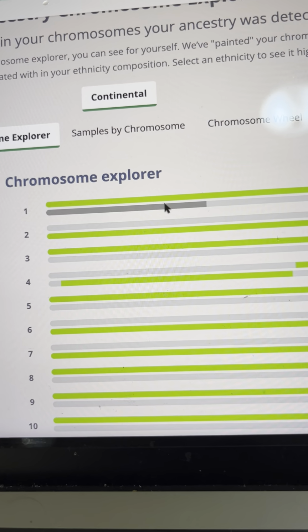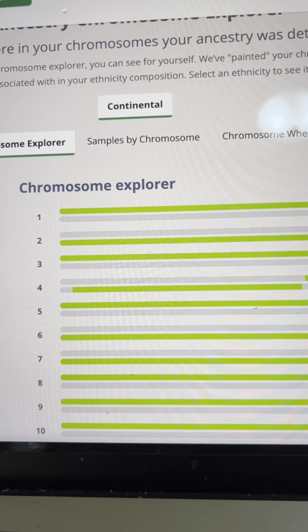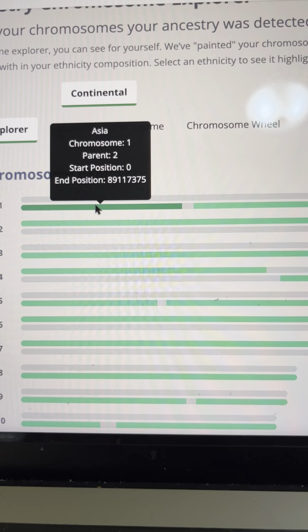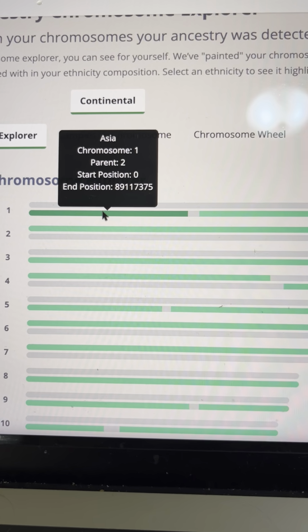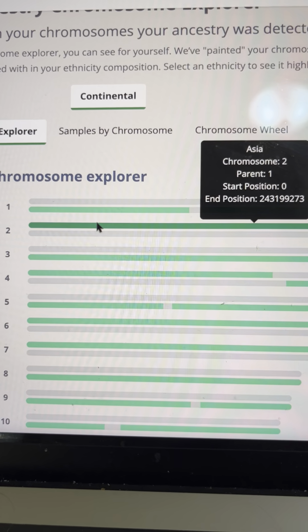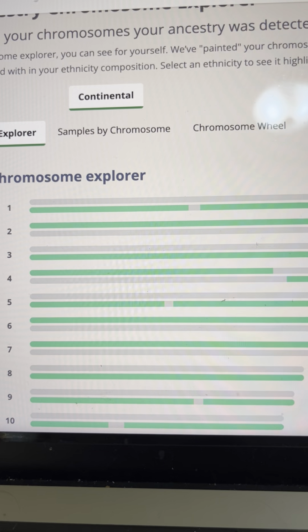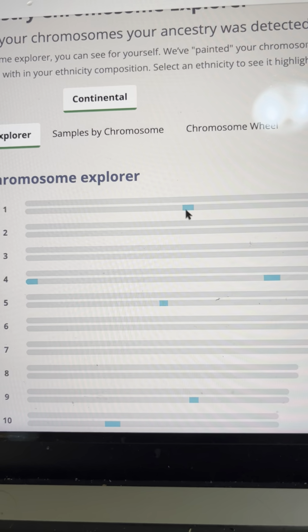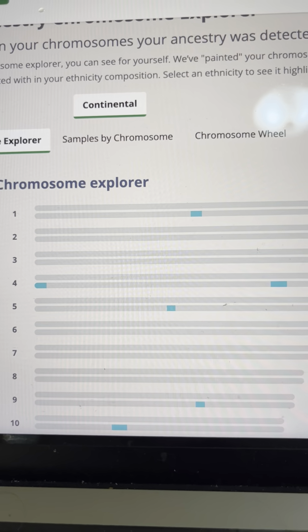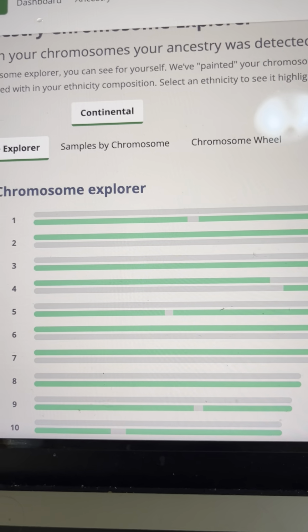Both my parents have European ancestry. My dad has Welsh ancestry. My mom has French ancestry. Both my parents have Asian ancestry. My mom has Lebanese, Palestinian, Yemeni, and Saudi ancestry. And my dad has Iraqi ancestry and Georgian ancestry. And then, not both my parents, just my mom has Mexican ancestry. Not sure where that came from, but there is a small piece of Mexican ancestry.